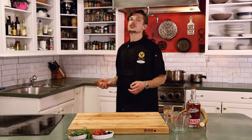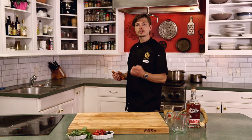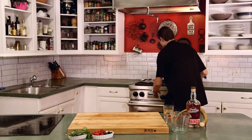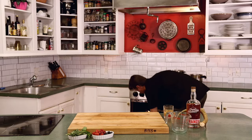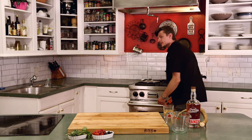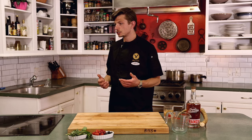I like to make sure mine are set because I don't want that custardy texture. I want something just a little bit firmer. So I'm gonna go ahead and check these. And I'm looking and we have exactly what we need. We just hit 178 degrees. It isn't perfect, you know, but the carryover cook is gonna get us up to that 180. So I'm gonna go ahead and pull these from the oven.